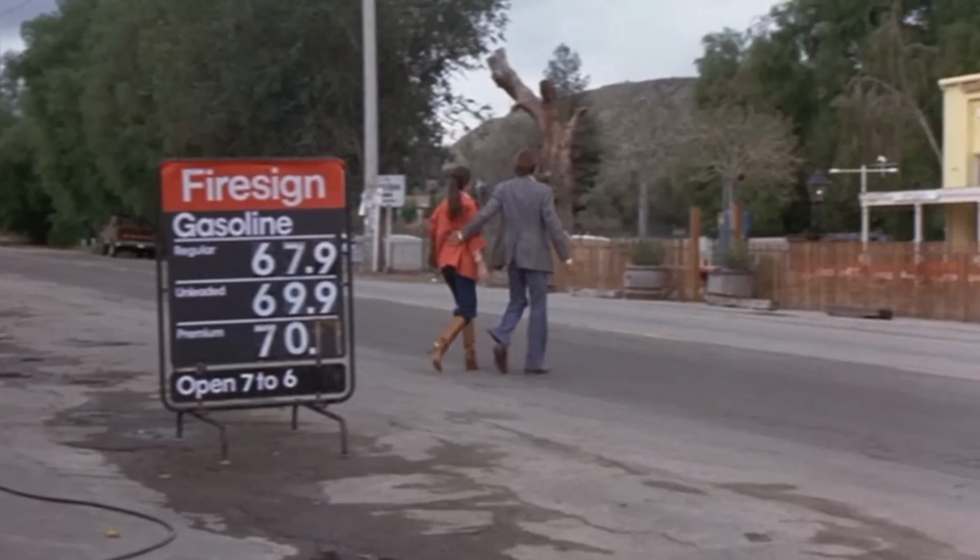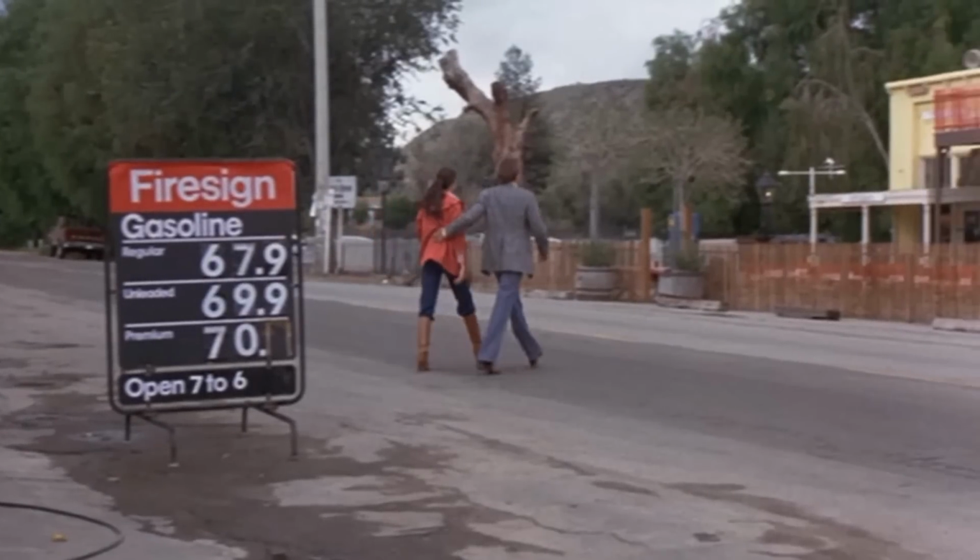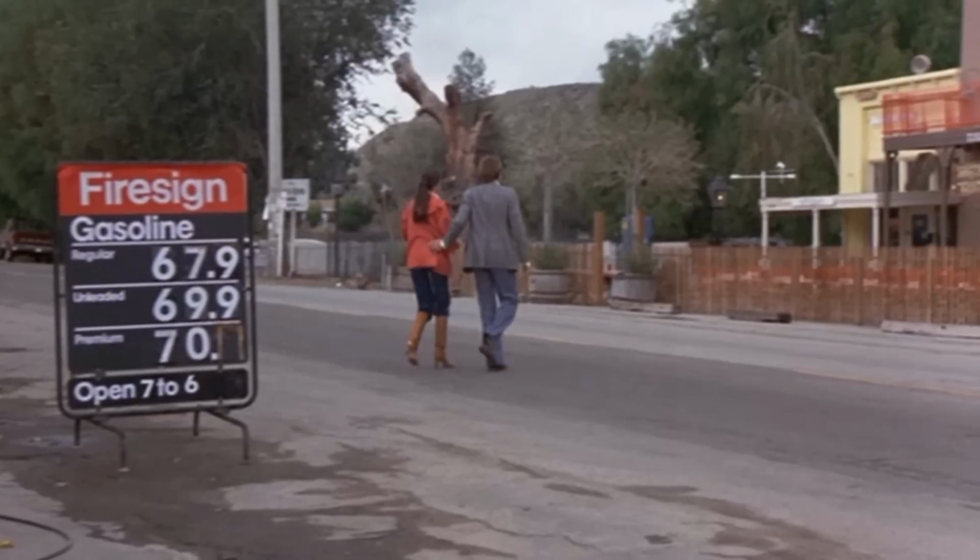Remember, the 70s were a time of high inflationary prices, and yet gas was only 70 cents a gallon for premium.